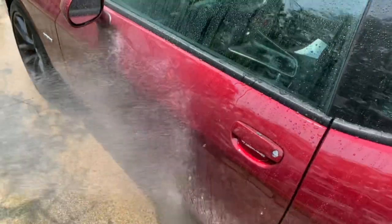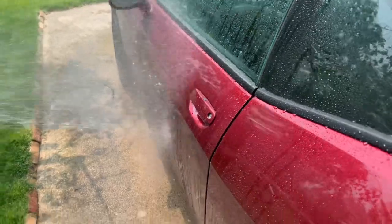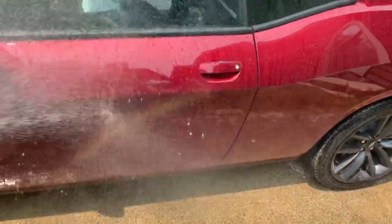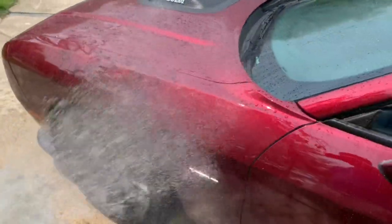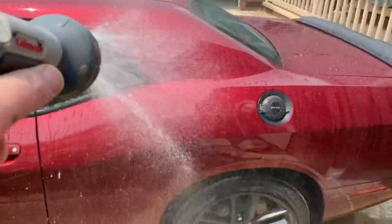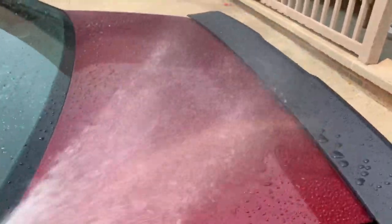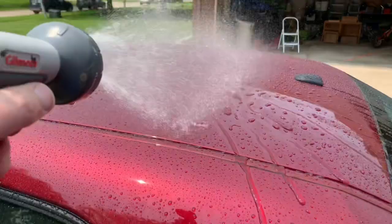It's pretty amazing. I mean, if you see, it drips off the car. It doesn't even run down the panel. Looks like it's not even getting wet. Doesn't really matter where. This stuff is just absolutely phenomenal.